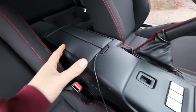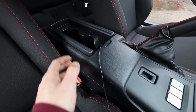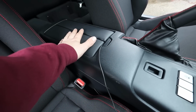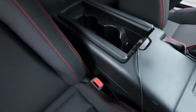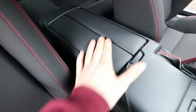One of the biggest gripes that I had with my last gen BRZ, 86, and FRS was this center console. I love the fact that they actually integrated something to be able to close this, so that if you don't have a cup or a cup holder or anything like that, you can at least close it and it looks a little bit better. The cup holders still suck in my opinion. They're still in a pretty unreachable spot, but overall, no complaints.